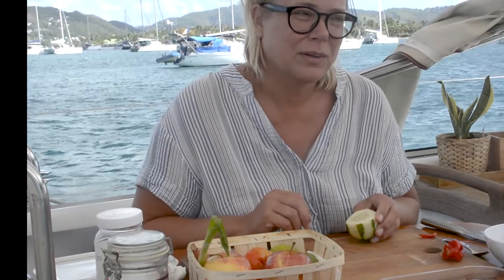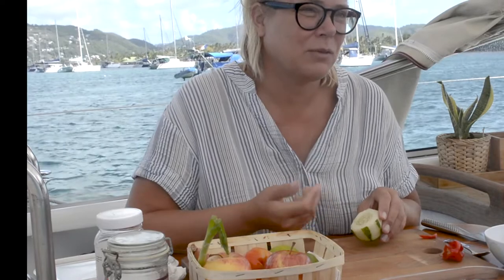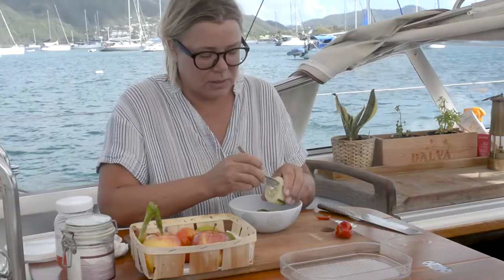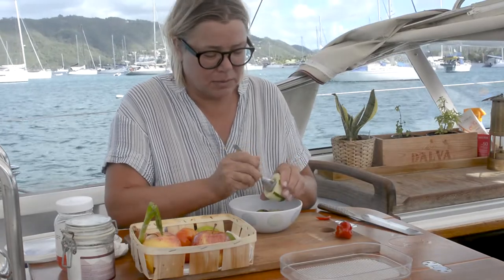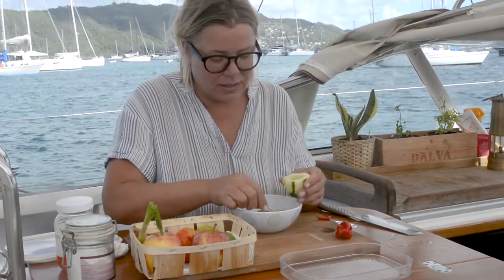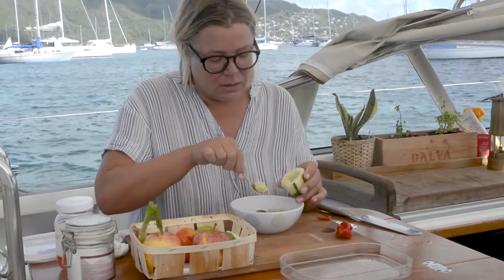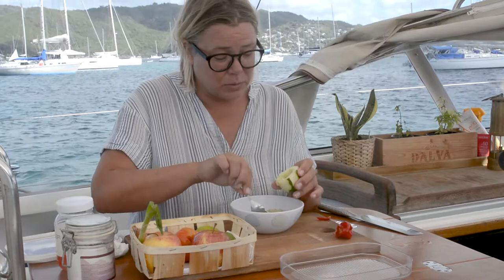Is there an official recipe of ceviche? No, I think, but most recipes, if you Google it, have avocado and mango in them. Take out the seeds in the cucumbers, because the cucumbers in the Caribbean have very big seeds.